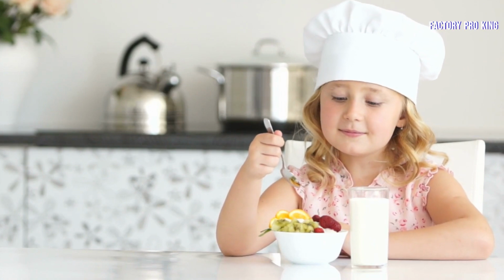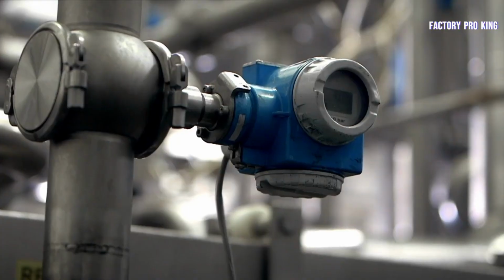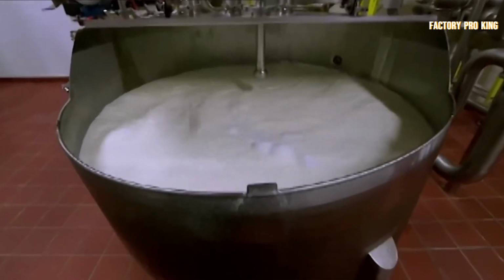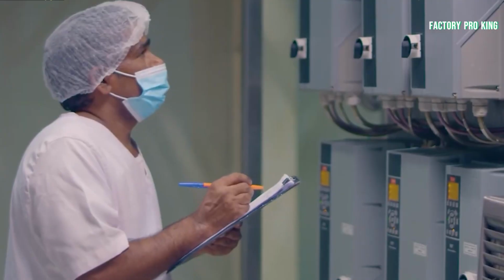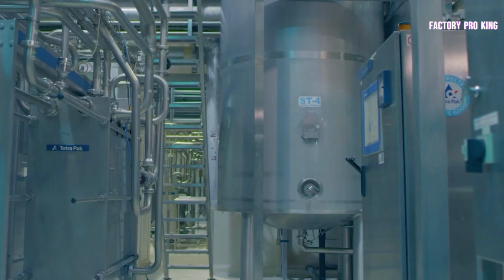Yes, that delightful tang that makes your taste buds dance, that's all thanks to lactic acid. This fermentation process continues until just the right balance of thickness and tanginess is achieved. It's a delicate balance, one that requires careful monitoring and precise timing. Too little time and the yogurt is too thin and sweet. Too much time and it becomes too thick and sour. But when the timing is just right, the result is a perfectly balanced, deliciously creamy yogurt.